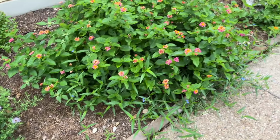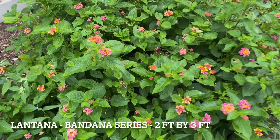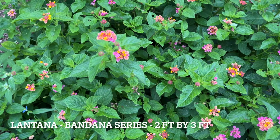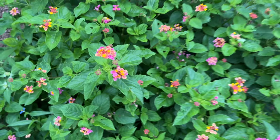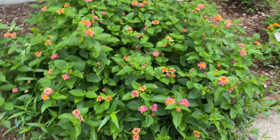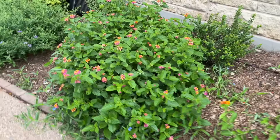And this is a really pretty lantana. This is the Bandera series. I think this one was called Lemonade. Aren't those the cutest things? And this one stays much more behaved and small. It doesn't get quite as crazy as some of these.